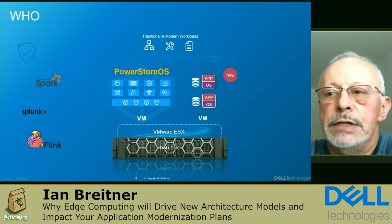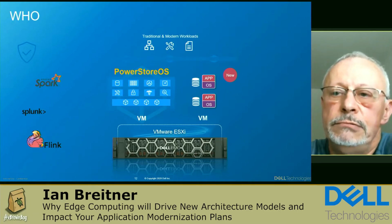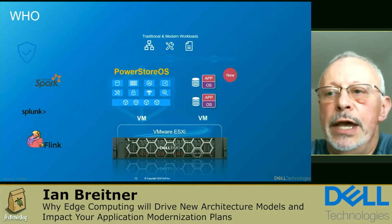PowerStore natively runs ESXi. The management of the storage is handled in a VM, and the array can run user VMs. It appears in a vCenter as another VMware host and acts as with any vSphere host. It is highly redundant with dual controllers, servers if you like, which act cooperatively in managing the storage.